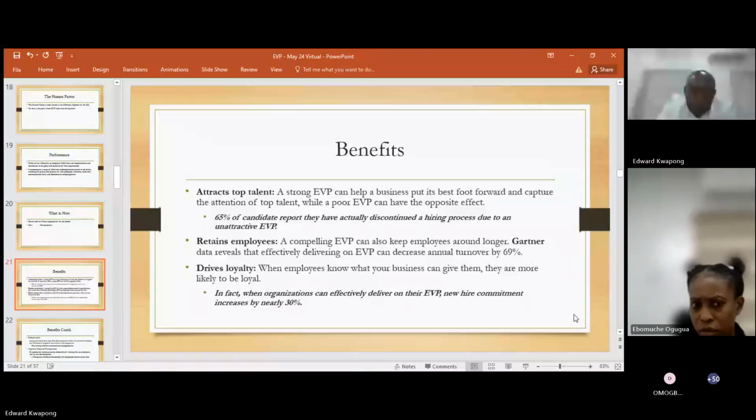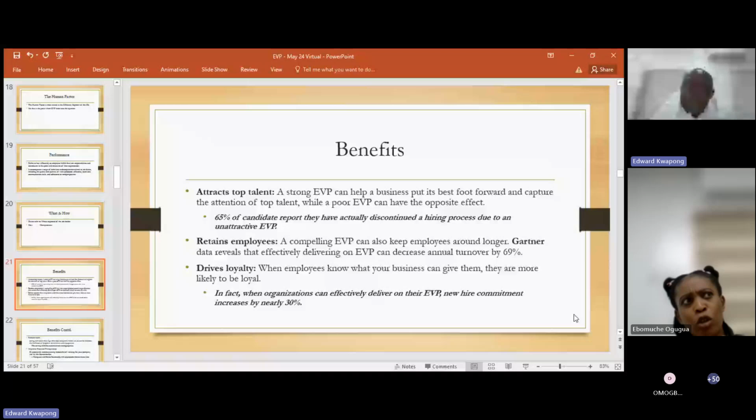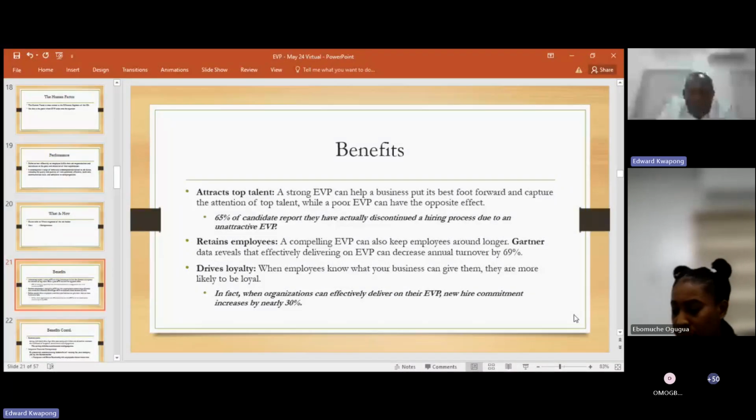It also drives loyalty. When employees have a good employee value proposition, they become loyal to the company, and they become part of the company's fabric, and they will stay forever with the company. Indeed, in one company in Ghana, after an employee has retired from the company, each year at Christmas, the company sends a package to them if the relationship was terminated honorably. Okay, that way they also serve as ambassadors of the company. Wherever they go, they speak well of the company. The loyalty is forever during employment and even after employment. So EVP drives employee loyalty.